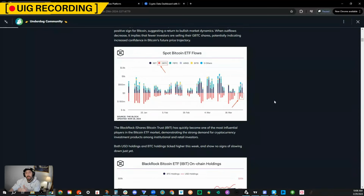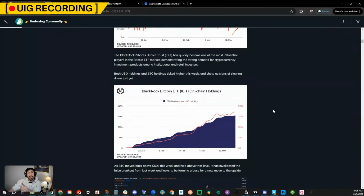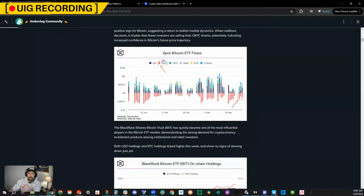I'm thinking that maybe the demand outpaces supply by so much that going into the end of April halving event, we see Bitcoin just take off like a rocket ship. So that's what I'm thinking about. And I keep bringing it back to flows. As soon as we see GBTC just slow down on its selling a little bit, I think we're going to see Bitcoin just take off like a rocket ship.